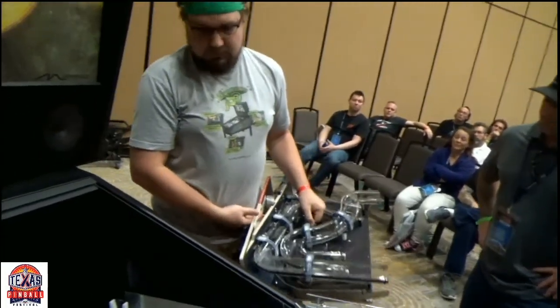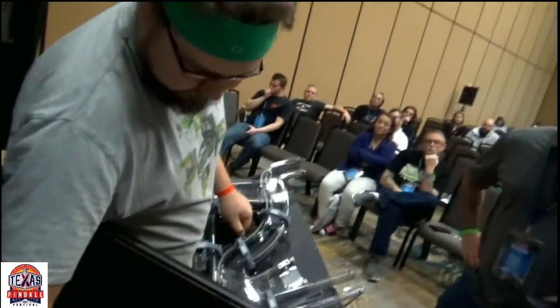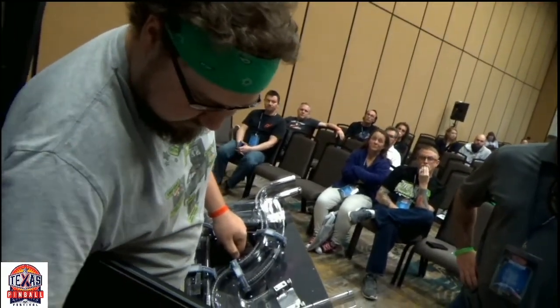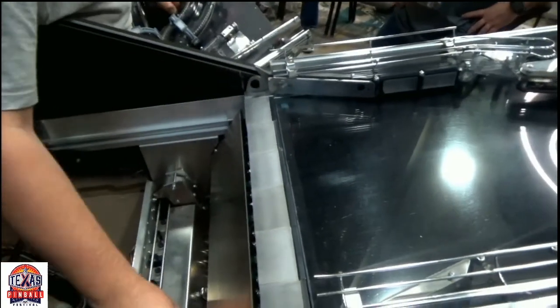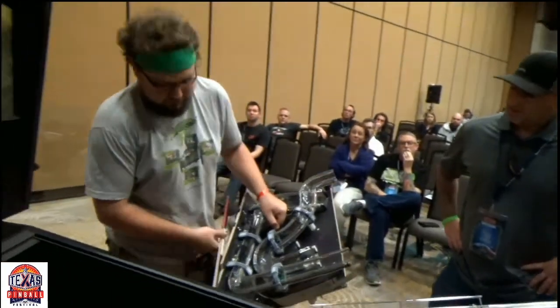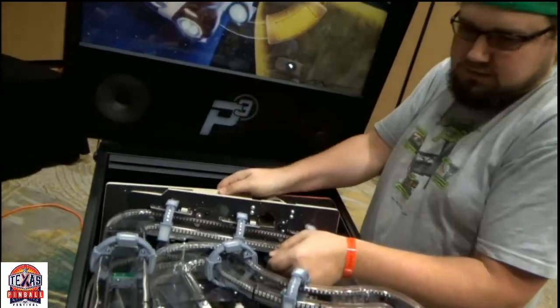The machine itself recognizes that module, so if you put in a different one, it would read that, and when you boot up next time, it would enable different software that you already have installed. He's cleaning out the ball trough because you can't put a playfield back in with balls in the ball trough, so he just pushed them into the collection pan. He could potentially now have a new playfield in his hand.